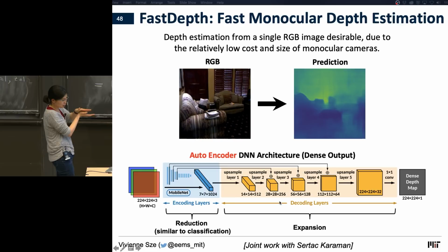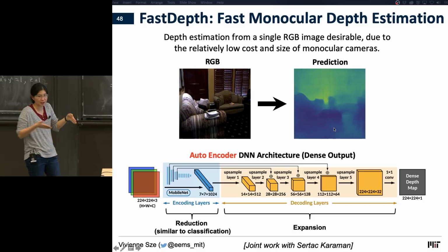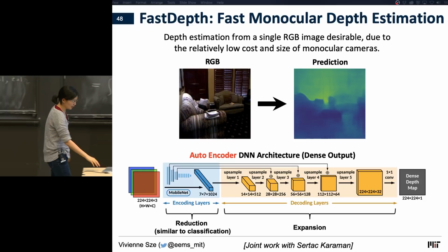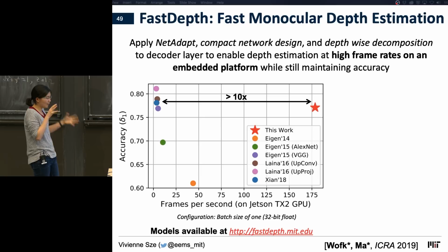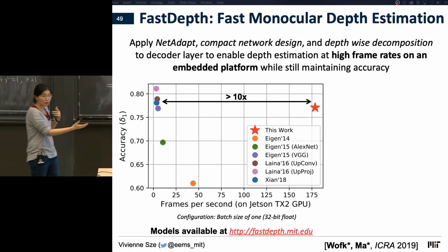And so as I mentioned, again, this is going to be much more difficult than just classification because now my output has to be also very dense as well. And so we want to see if we could make this really fast with approaches that we just talked about, for example, NetAdapt. So indeed, you can make it pretty fast. So if you apply NetAdapt plus the compact network design and then do some depthwise decomposition, you can actually increase the frame rate by an order of magnitude.